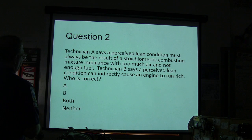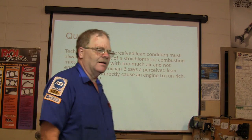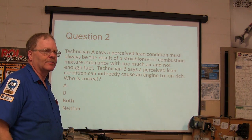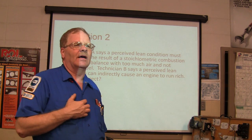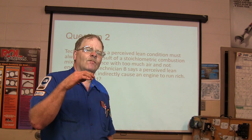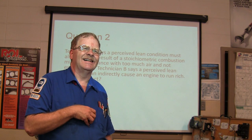So what you mean by perceived lean condition is, if the oxygen sensor is picking up what it thinks is a lean condition. Is that always going to be too much air and not enough fuel, or can something else be causing it? What about, and I'm going to throw out a spoiler here, an air leak just upstream of the oxygen sensor? Well, it does say always. All right, never mind.